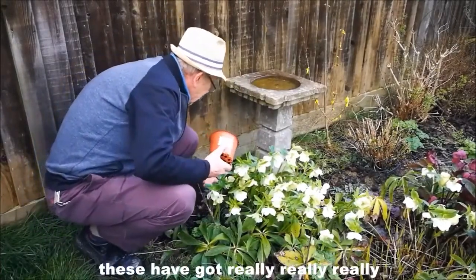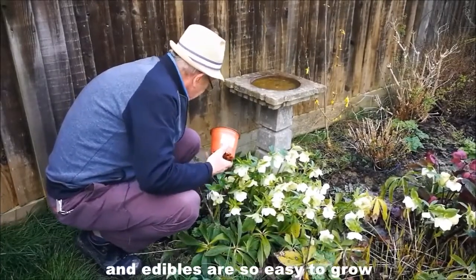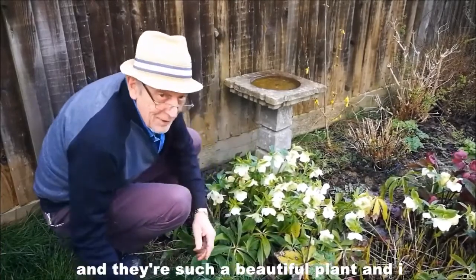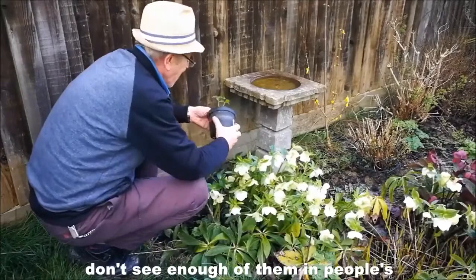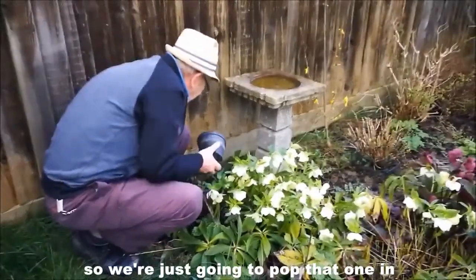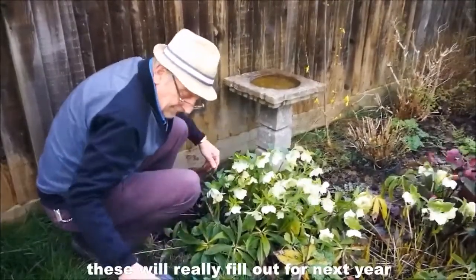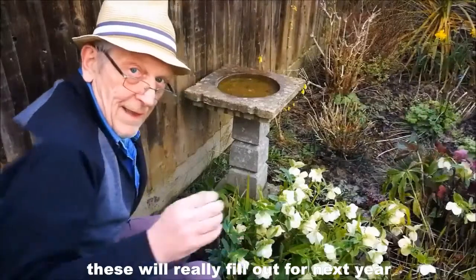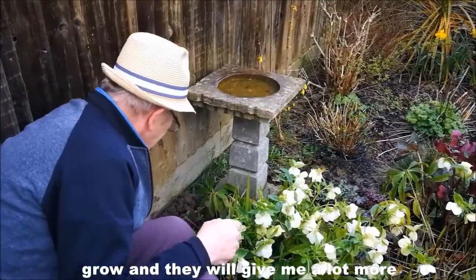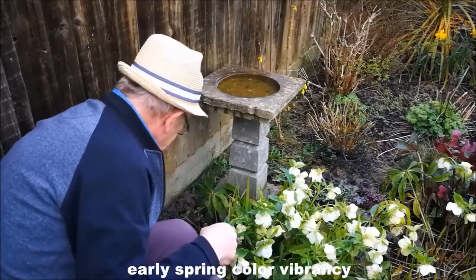These have got really lovely root systems on them. And hellebores are so easy to grow, and they're such a beautiful plant, and I don't see enough of them in people's gardens. So we're just going to pop that one in next to there. These will really fill out for next year. Hellebores are really easy to grow, and they will give me a lot more early spring colour, vibrancy and interest in the garden.